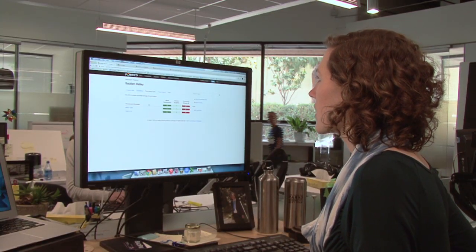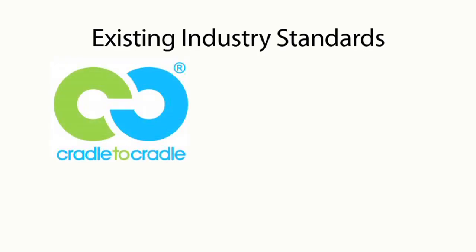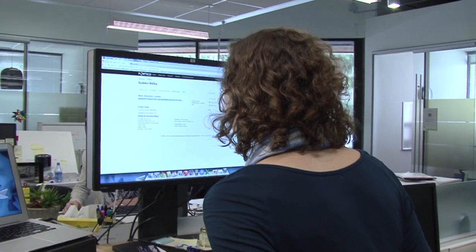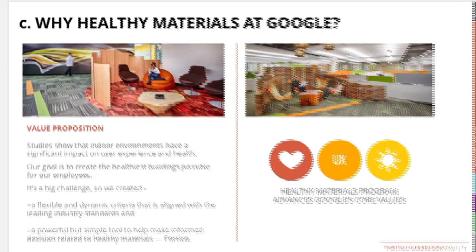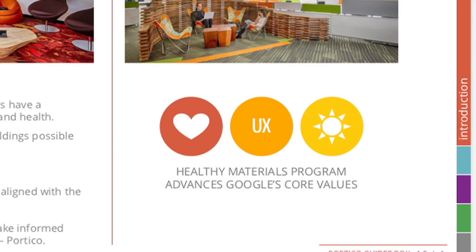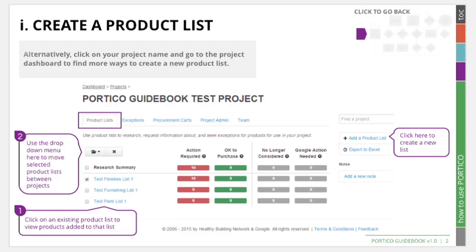Our criteria takes the 3 standards that are out there that we believe are the top of the market, Cradle to Cradle, Health Product Declaration, and Green Screen, and provides a framework for evaluating those so that we're comparing apples to apples. That tool takes these standards and scores products automatically, so it allows us to scale, which has been a huge challenge of this program.